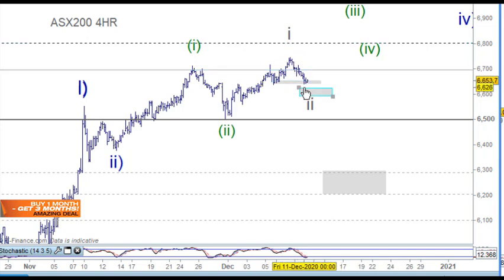So as I mentioned, in this market, it appears that we've got an ABC pattern down here. With the US market, it's more like 5 waves down through here.